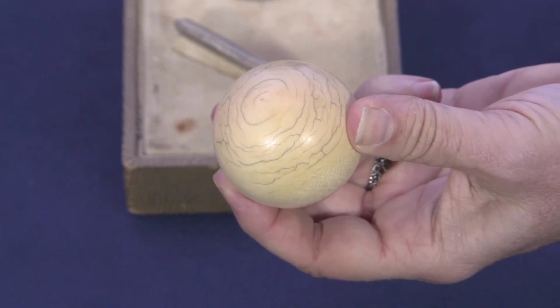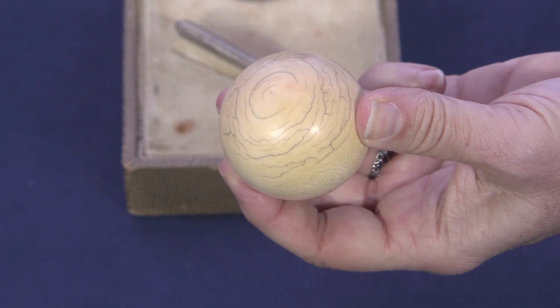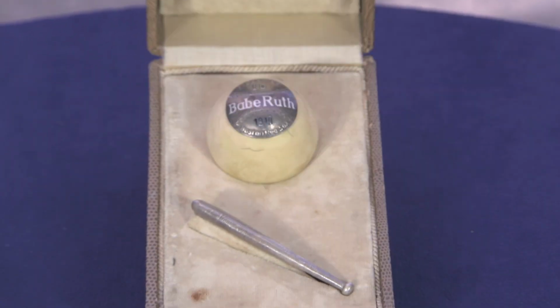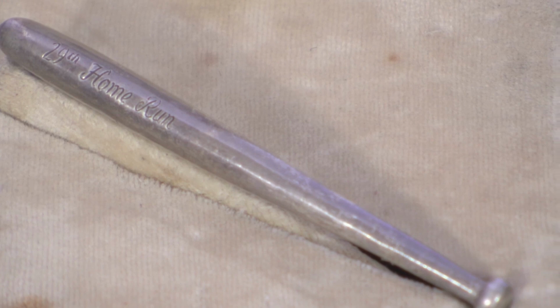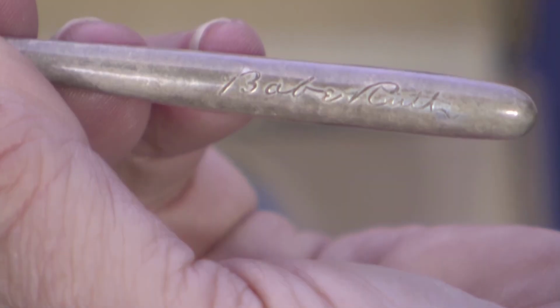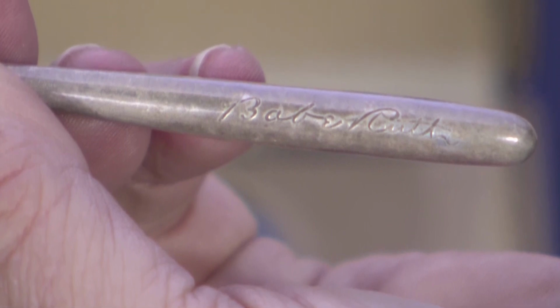Comprising this record award box is a tiny cue ball made of marine ivory, most likely from walrus tusk, a material considered more valuable than other ivory due to its lack of modern restrictions. Also included in the box is a miniature bat, crafted from silver, engraved with 29 home runs. When flipped over, it reveals an inscription of Babe Ruth's name, further cementing its authenticity and importance.